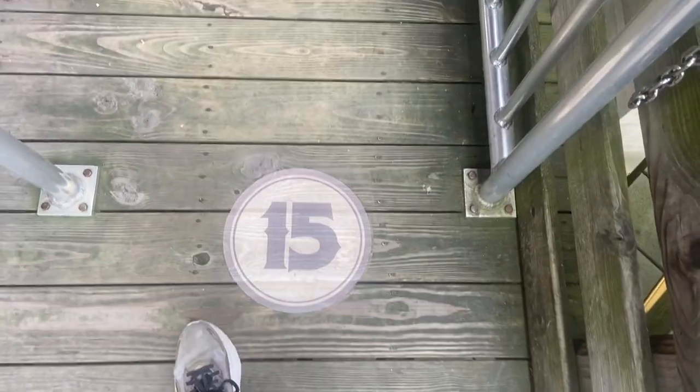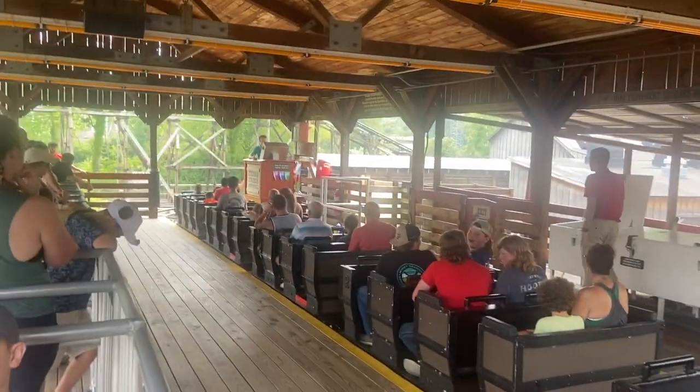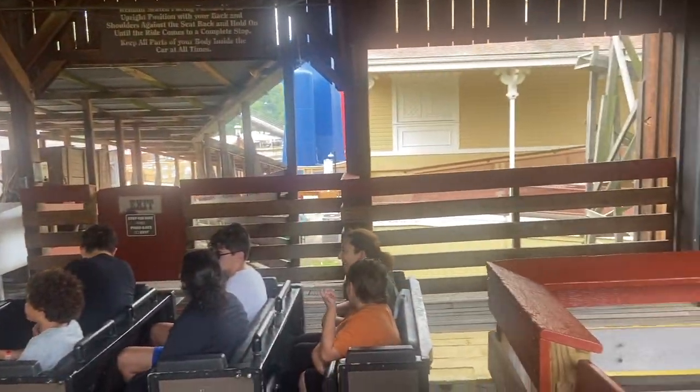Let's go. Last row here at Cedar Creek Mine Ride. Not sure the last row is a good thing, but that's what we're going to do.